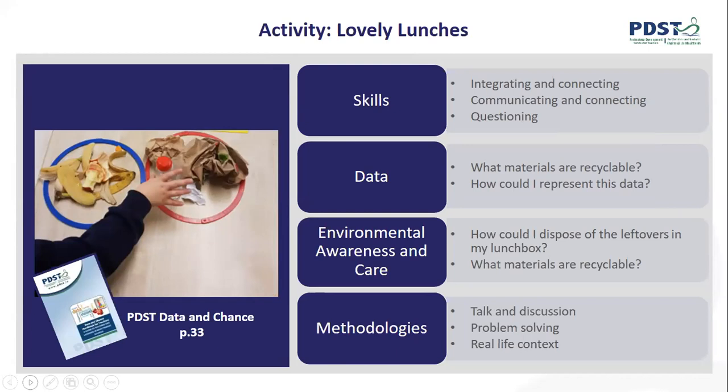This activity can be found in our data and chance manual on page 33. Further up the school, there is lots of scope for development on the data we collect from looking at our lunchbox with STEM eyes. This could include questionnaires or tally charts.